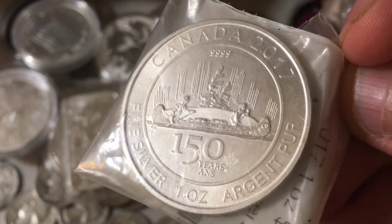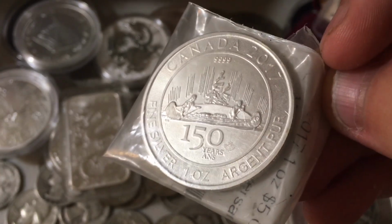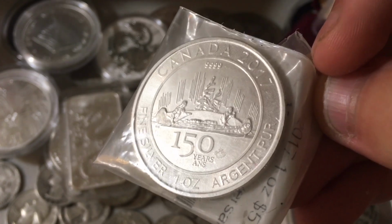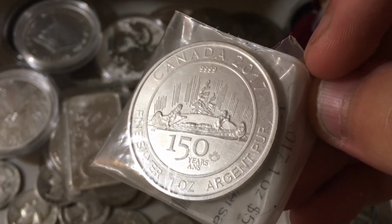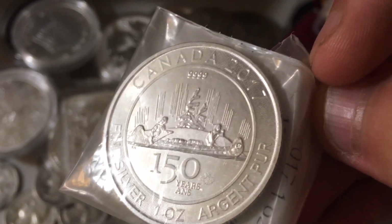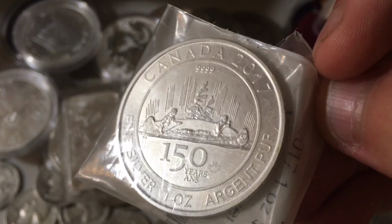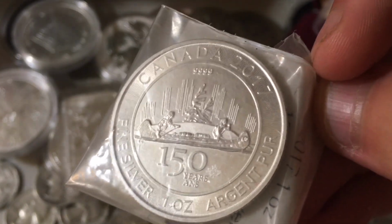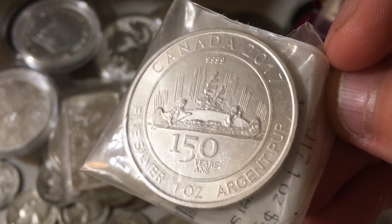Anyway, at that time, Black Friday, Cyber Monday, or that weekend, I remember ordering a whole bunch of silver. I got a bunch of 90% silver. I got my first 5 and 10 ounce silver bar. I got some random silver bars, random silver rounds, random silver coins, and this was one of the random silver coins. I didn't even know what it was.